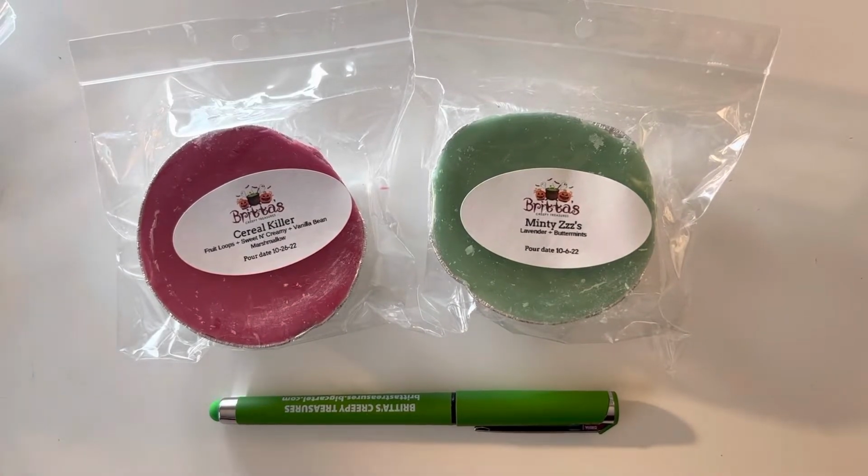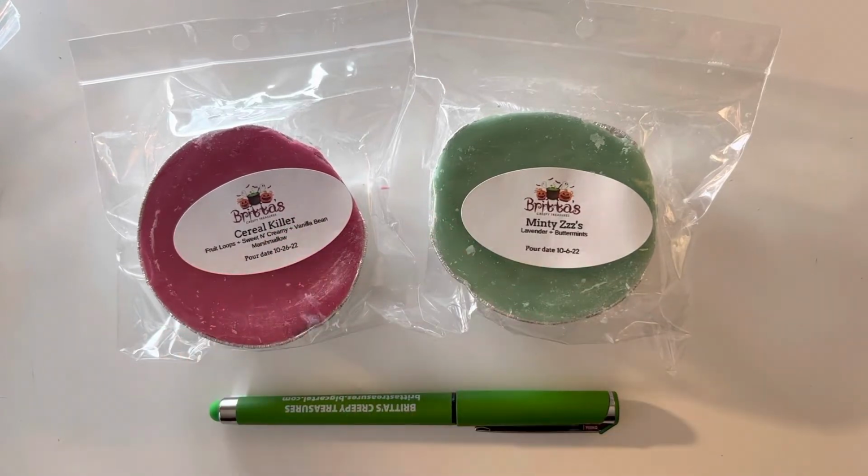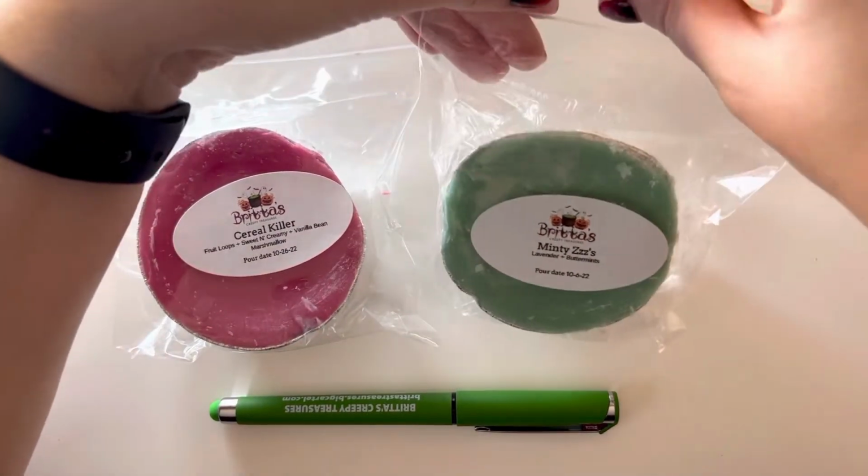I am here with the Britta's Creepy Treasures haul. This was my first time ordering from Britta's, but I've heard so many good things. So I ordered two souffles, and then she does this thing for new customers, or I think you can get it if you're not new. It just costs a little bit more to get a sampler. So I did that, and I have a lot of samples I'll show you in a minute. It came with two samples, but I don't remember which ones were in the box versus in the sampler. But let's dive in.